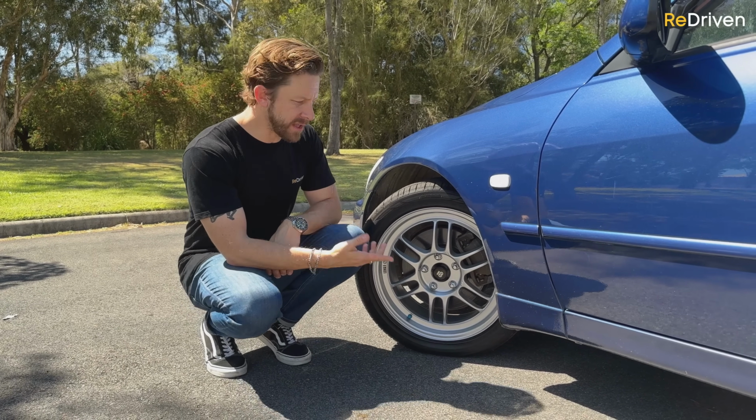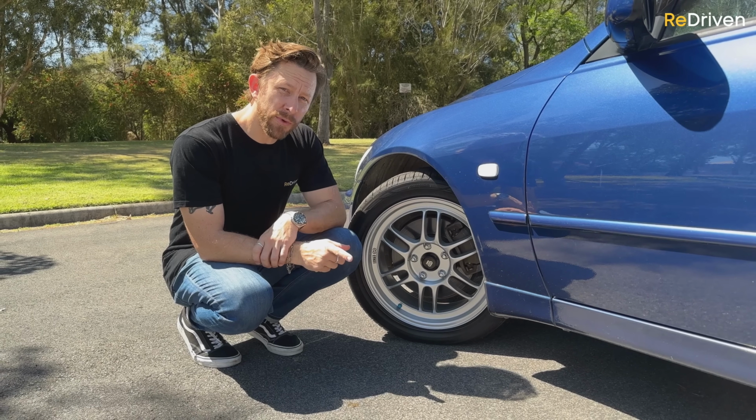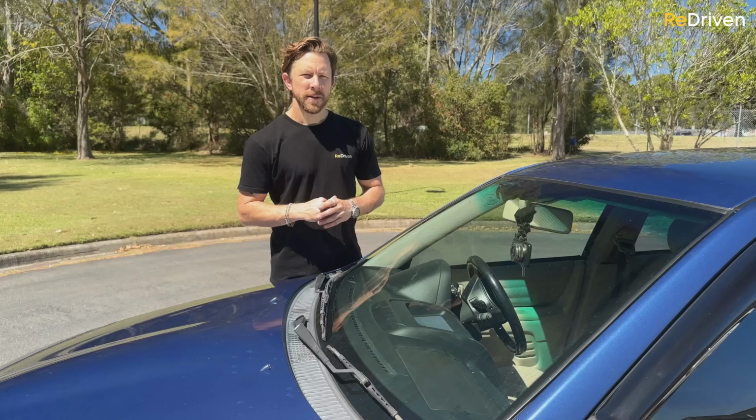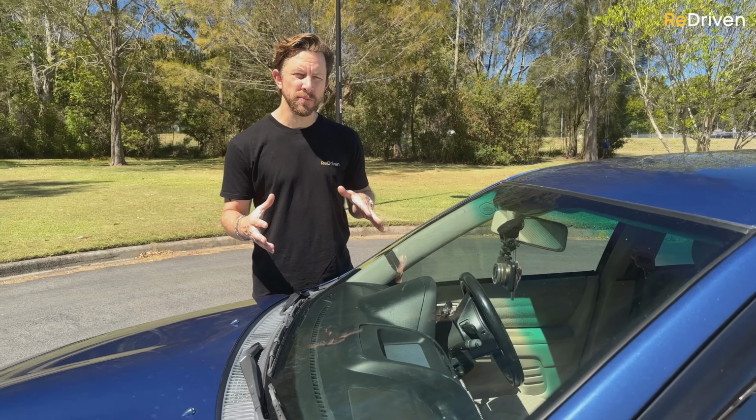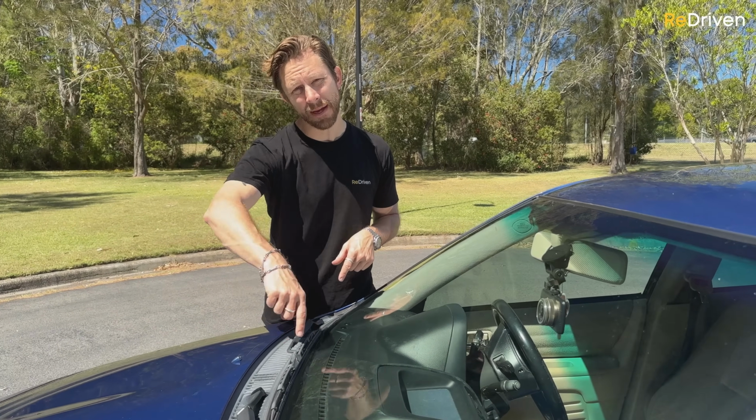Let's start with the exterior. Now look, obviously these are aftermarket wheels. They're the gorgeous Enkei RPF ones, I love these. But the standard alloy wheels are susceptible to corrosion. Now the windscreens can be a bit of a cause for concern, because there are some sporadic reports of leaking, basically near the heater cable at the base of the windscreen.